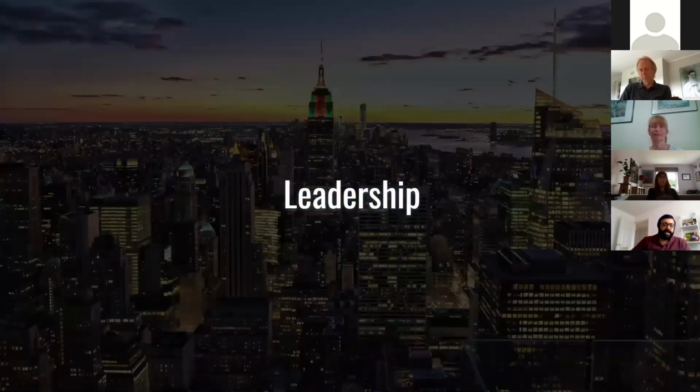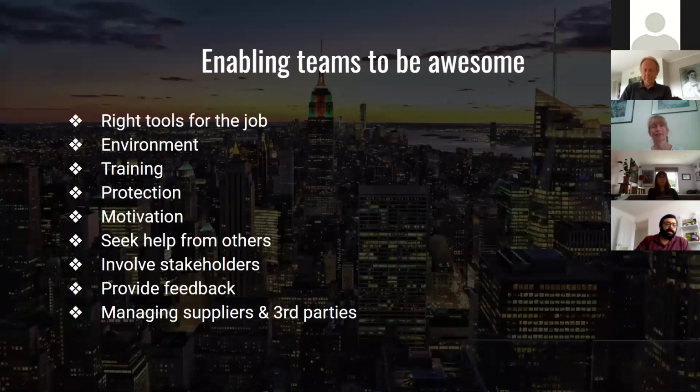So as a leader, how do you enable a successful team? They need to have the right tools for the job. It goes without saying, they need to have all the online tools, they need to have equipment, even basic stuff like that. They need to be in the right environment. The environment needs to allow them to be more creative, to be able to collaborate with each other. Providing the team with appropriate training. That could be for the team, that could be for individuals. We're looking at not just training for technical skills, this could be softer kinds of skills as well.